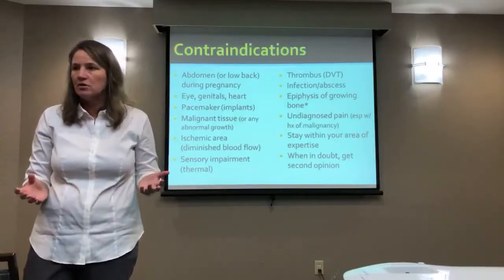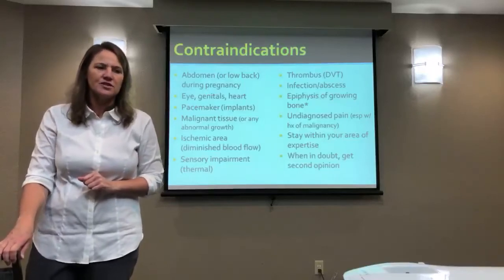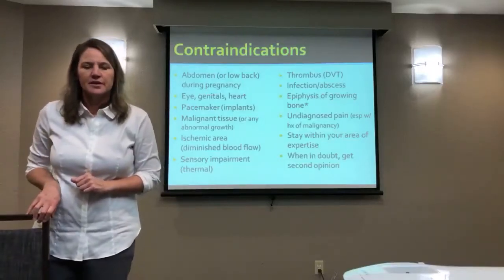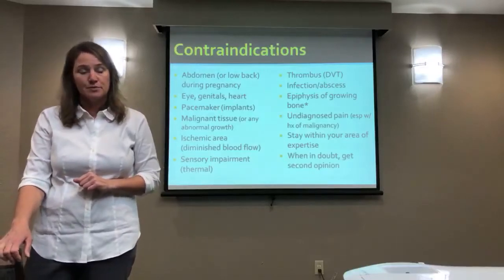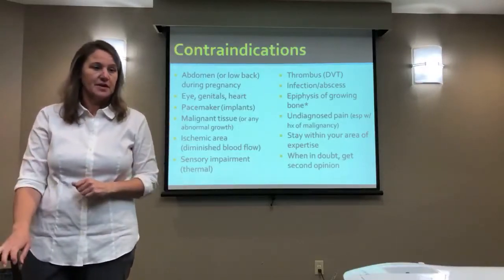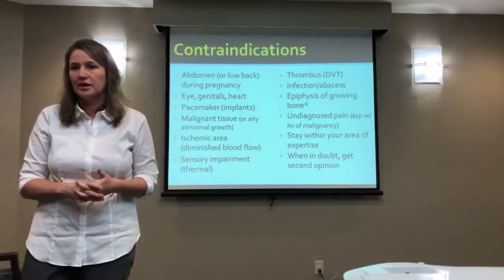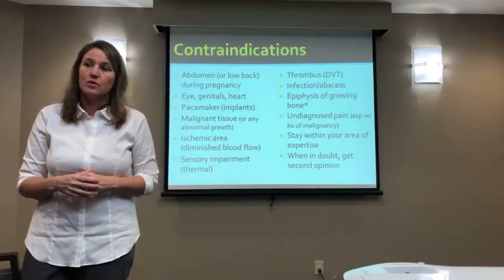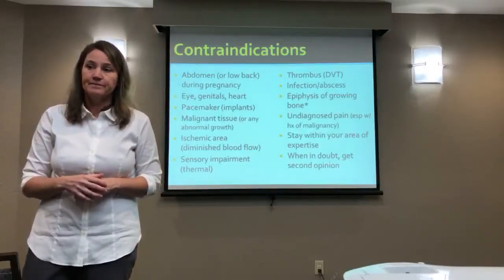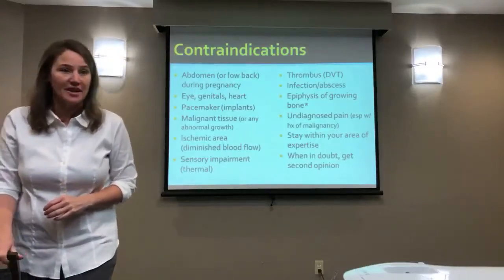Don't ultrasound the eyeball. I know that seems obvious, but don't ultrasound, and I say the genitals simply because, again, I see these things in manufacturers' books and in textbooks, and I just think I should say it. But any kind of reproductive organ. Well, they do use ultrasound on genitals. Just we don't, so, yeah. We don't, right. So stick to what you know, again.